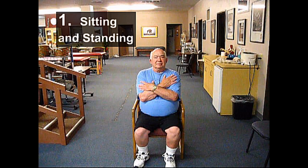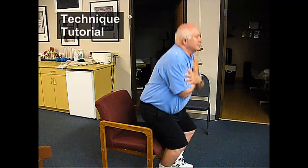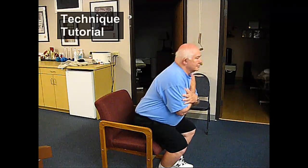Exercise 1 is just basic sitting and standing, and this is a great stability and power exercise for the upper leg muscles. Sitting in a stable chair, make sure to keep your eyes up, cross your arms over your chest if you can, and then stand up and sit back down under control. For your breathing, try to blow your air out while you stand and breathe in as you go down.